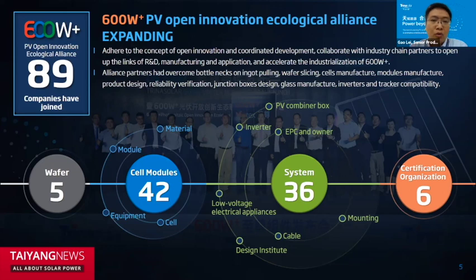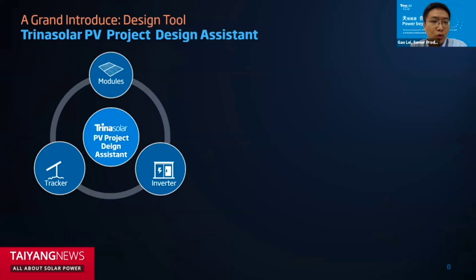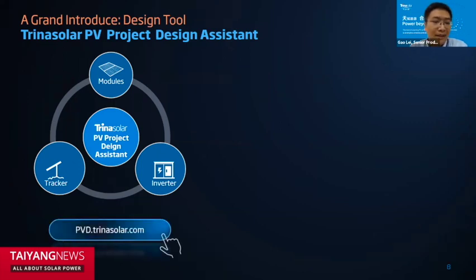So here, I'd like to gladly introduce a design tool to all the audience who joined today. For the first time, Trina Solar introduced a PV design tool, its assistant. For the first time, we combined the module, tracker, and inverter characteristics together, so you can easily find the main component characteristics in one tool. It will speed up your design considerably. You can now easily access this tool through the link pvd.trinasolar.com. You can type it in your browser and access the tool.